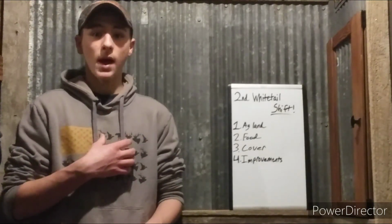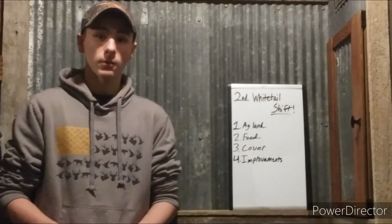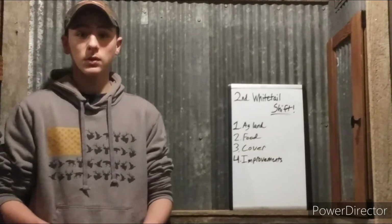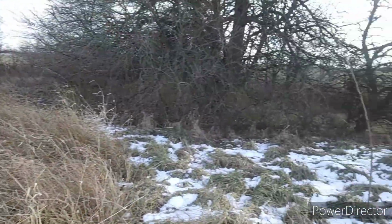So it's not that I'm not doing anything about it. I'm doing stuff, but it takes a long time for those trees to grow and for that switchgrass. But those trees are way above the switchgrass level. Switchgrass is good, but it's nothing compared to actual conifer trees and trees in general. That will really give the deer cover.